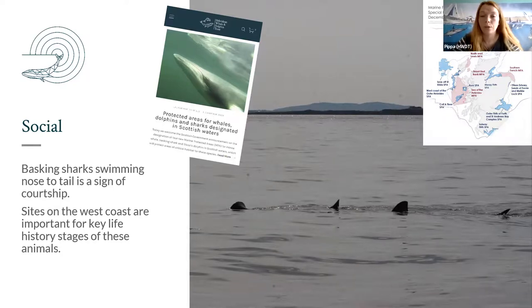It's gone into marine protected areas and in terms of actually helping to designate them, which thankfully they were designated in December last year. So we now have the first ever marine protected area for basking sharks in the whole of the world here on the West Coast. And that's a huge part thanks to community data and photographs.